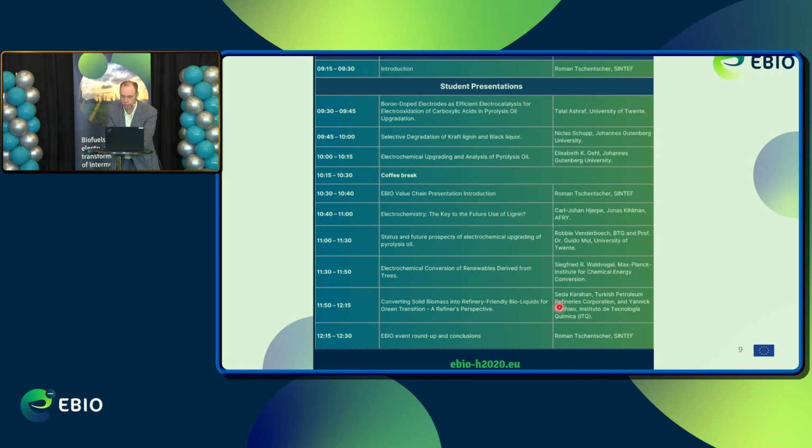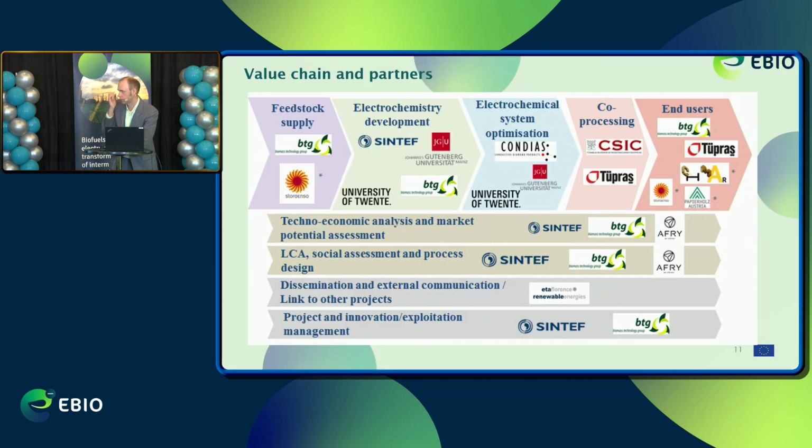requirements for fuels production. So just a small introduction about EBIO. The value chain was basically to move from the feedstock to the biofuels, and moving along this value chain, we had a quite big focus on this electrochemical stabilization part. So we worked on the fundamental aspects, electrode screening, electrode testing, kinetics, and so on.